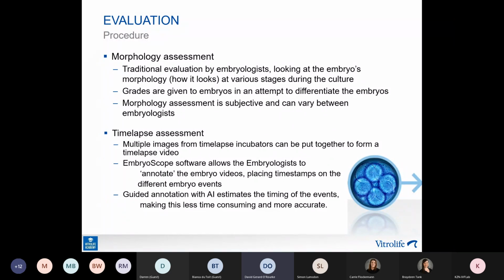Morphology assessment was our first tactic at looking at embryos. This involved a basic embryo assessment, looking at the morphology. It was a snapshot of the embryo as it developed, as we were able to retrieve dishes from incubators, look at them at the microscope, and then replace them. We soon found that there was problems with this way of assessing because there was great variations in the timings that we were performing these assessments, but also great variations in the different embryologists, even in our own lab. So the data that we were obtaining wasn't very reliable.